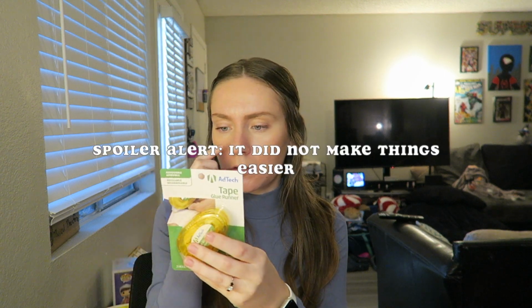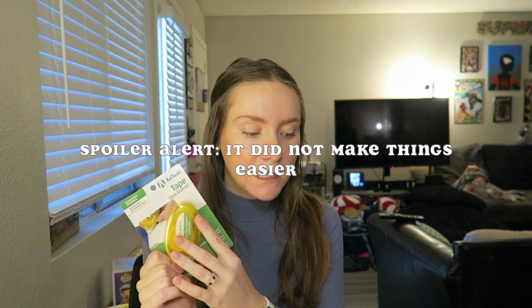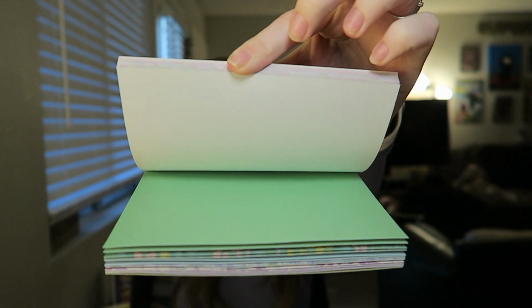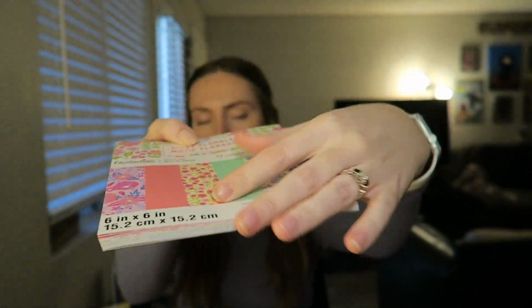I did get this little tape glue runner just to make things easier to stick on if I need to. I thought this would come in handy. Kind of going off of Alice in Wonderland, I want the inside aesthetic to be floral, so I got these little papers. So I got different colors, so I thought this would be really pretty to make it more cutesy inside.